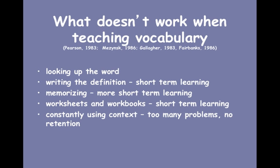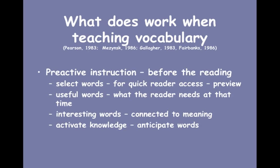So what doesn't work when we're teaching vocabulary? Well, looking up the word doesn't work. Writing down the definition does not work. That's short-term learning. More short-term learning is memorization. Worksheets and workbooks, more short-term learning. We know there's no research out there that says that there's any transformation or transition from a worksheet to real-world learning. Also, the research tells us to be careful about constantly using context clues because that can also create some problems as well.